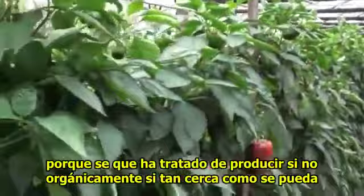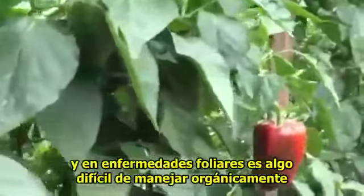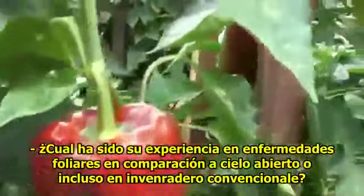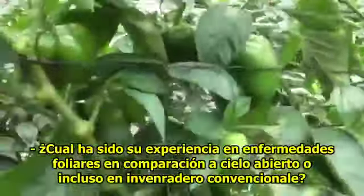Because I know you try to grow not organically, but as close as you can to organically, and foliar disease is always a tough thing to manage organically. What's been your experience with foliar diseases in this house in comparison to either the field or the conventional greenhouse?